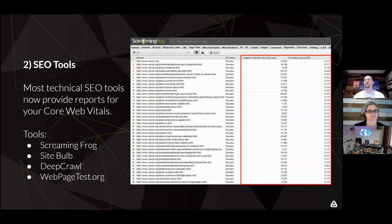Of course, there are SEO tools as well, as I mentioned, and you can see this is an example of Screaming Frog, where it pulls in a couple of the core web vitals metrics, specifically largest contentful paint and cumulative layout shift, and allows you to crawl through your site to really pinpoint which pages have the worst issues. So a really great way to diagnose all the way down to the page level.